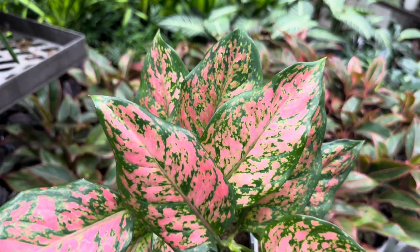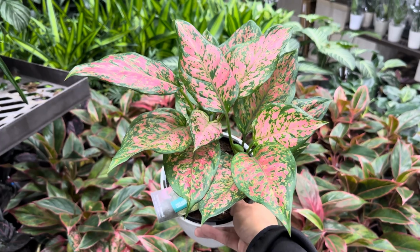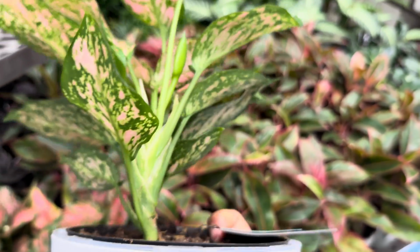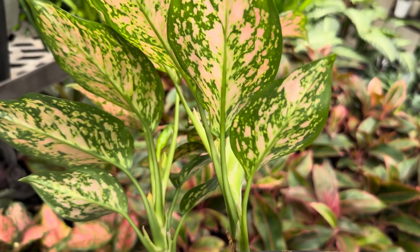I will pick up this Aglaonema Red Valentine, beautiful plant as well. You can see that pink plants in general are some of my favorite type of foliage color. And you can see this is a trending tropical plant by Costa Farms for $19.98 in a self-watering planter.